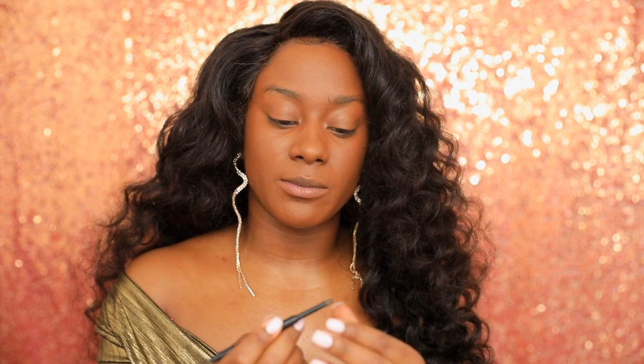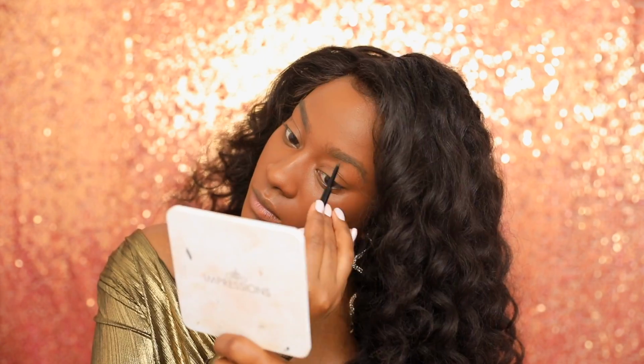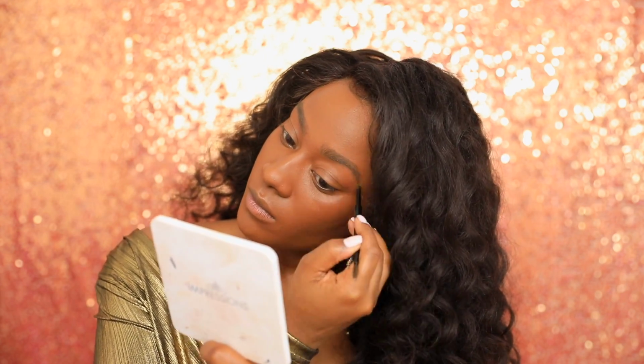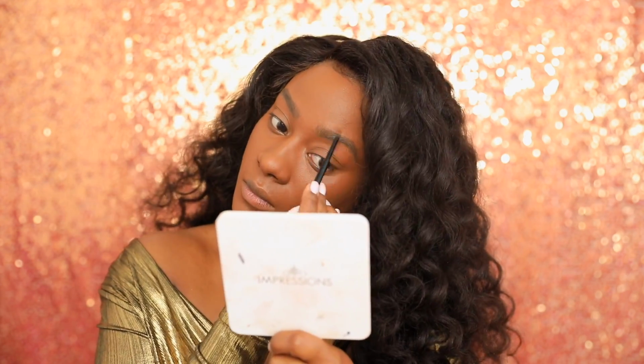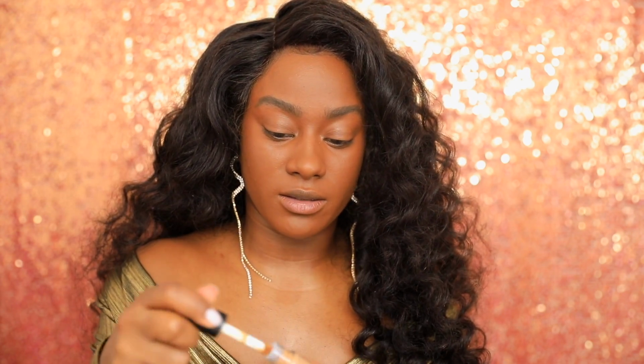Moving on to my brows, I'm gonna go in with the Ultra Precisely Brow Pencil, and I believe this one is a natural brown. You know I'm good for losing a cat. I'm gonna take, what is this, Deep Chestnut to clean up these brows.